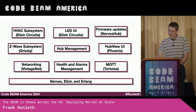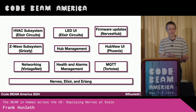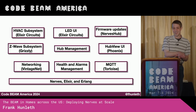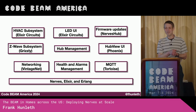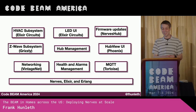And the last part that I'm going to talk a little bit more about is how we keep units online. We may not have the most life critical device, but we still need to keep this thing online and working. We do control some pretty important things in your house. And it's not really viable for us to send someone out every time something goes wrong.